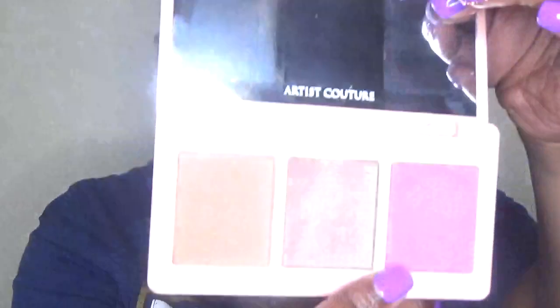And I know this blush palette has been out for quite some time, but if you haven't tried this Love Sprung palette, you're missing out. I really thought that I wasn't gonna like this palette. I love the palette. I really do love the palette.